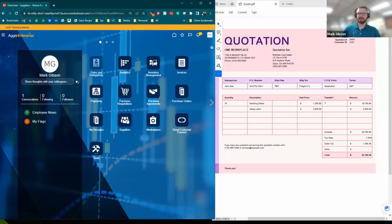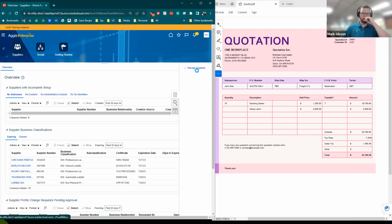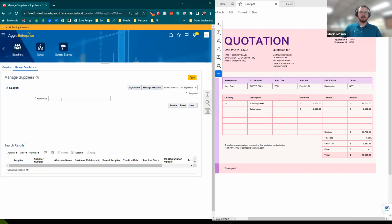Hopefully it loads. Come on. There we go. There off to the right are these 3 buttons. This top one, the tasks. Clicking on this will allow you to go to manage suppliers. And this allows you to search. We use keywords for the suppliers. So in this case, I'm looking for one workplace.